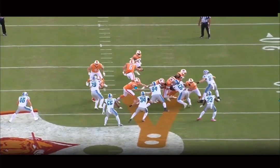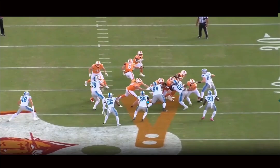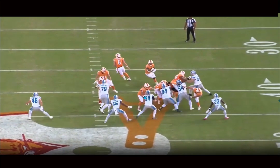So by him doing that, the right guard isn't able to get exactly what he wants. He's late to this, so that means he's going to be late to climb into the second level. And now that Jones has flowed with the play, he sees that he's probably going to cut back here.